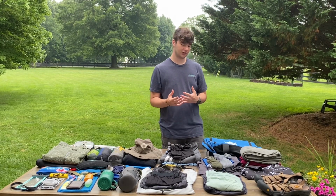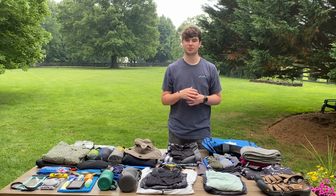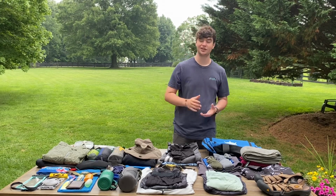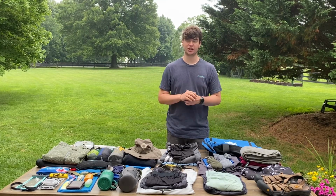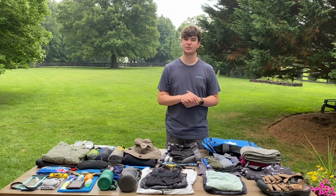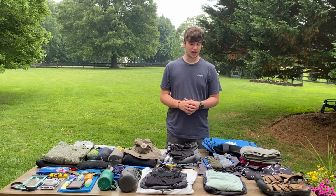And second, we have the clothing over here. The packing list does not say to bring pajamas. I packed some anyway. There's some athletic shorts and a t-shirt. However, when I got there, I never wore any pajamas, so they're basically just taking up space in my pack. So I'd recommend not to bring pajamas, but again, a personal preference, and you can make that decision for yourself.